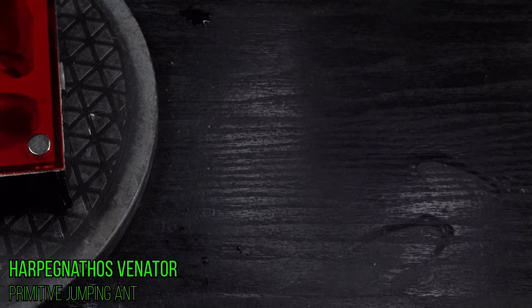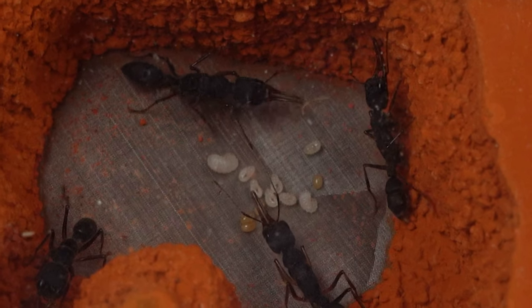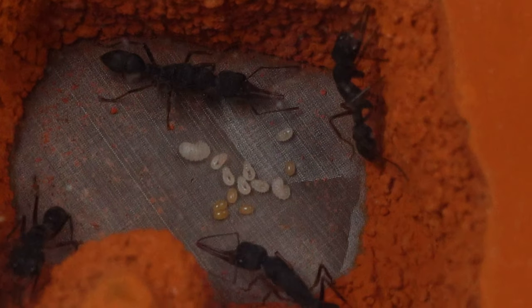So next, I just wanted to give you a tiny little update on the Heteroscodra venators. I was a bit worried about these, you know, they were just laying one egg at a time. But if you have a look now, it actually seems like they're doing all right. I don't want to disturb them for too long.